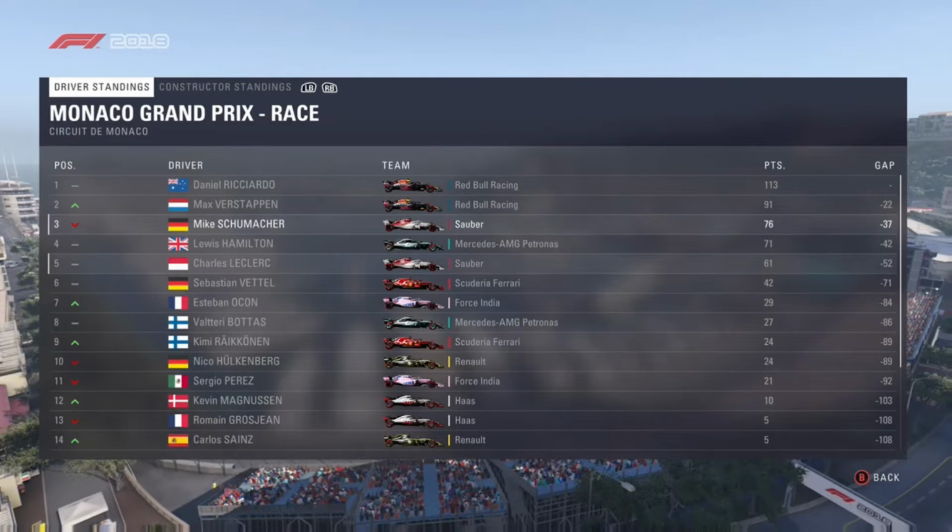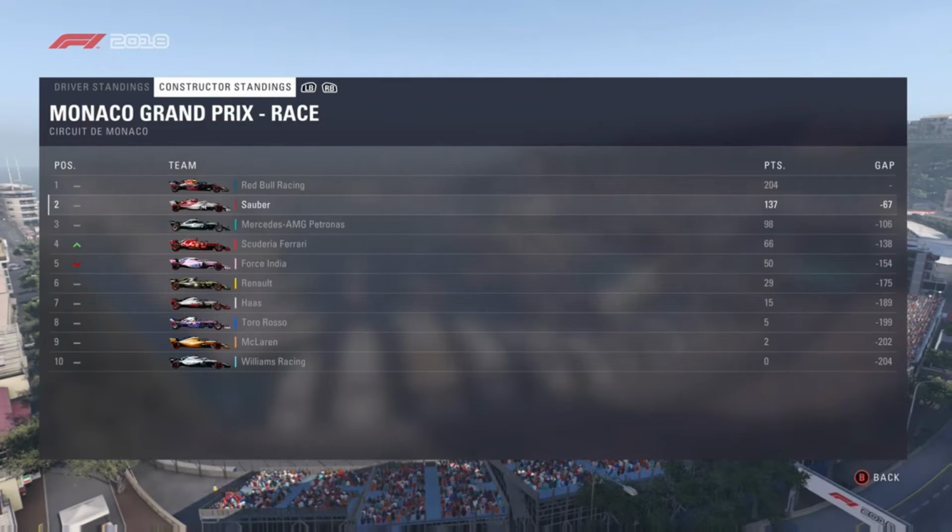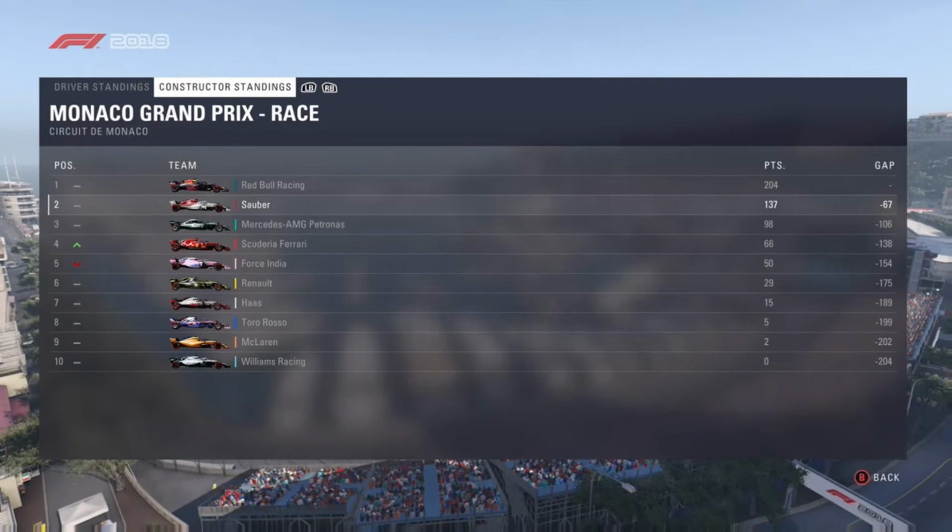Moving on to the standings, you can see Ricciardo and Verstappen lead the drivers. We're still in P2 in the constructors. Ferrari back up to P4, Force India down to P5. So Ferrari slowly climbing back up the order. But that's going to be the end of the episode there.